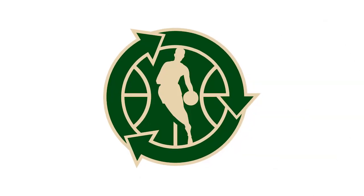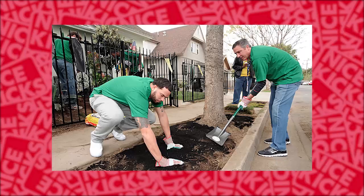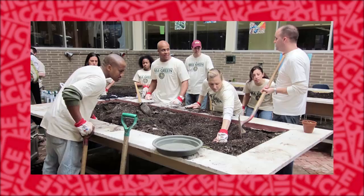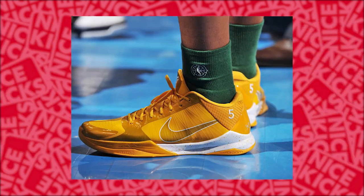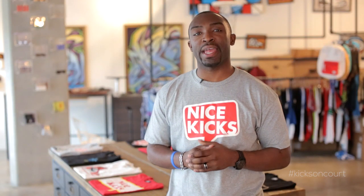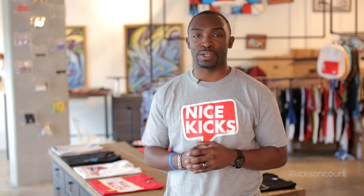During the month of April, the NBA collaborates with the National Resource Defense Council to bring an emphasis towards protecting the environment. The partnership produces Green Week, a designated 7 consecutive days in which NBA players wear mainly green apparel, including headbands, socks, warm-ups, and of course, sneakers. This year's Green Week began this past Saturday, and the Kicks on Court regulars wasted no time in raising awareness.